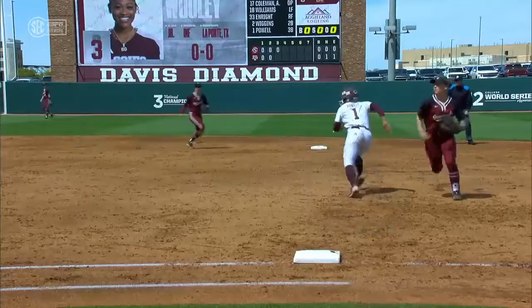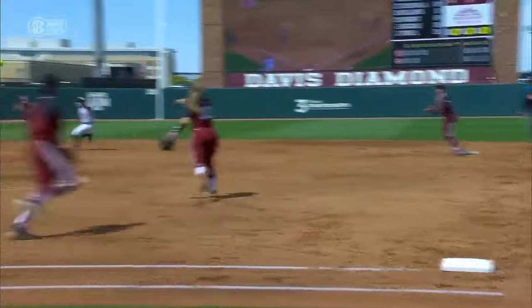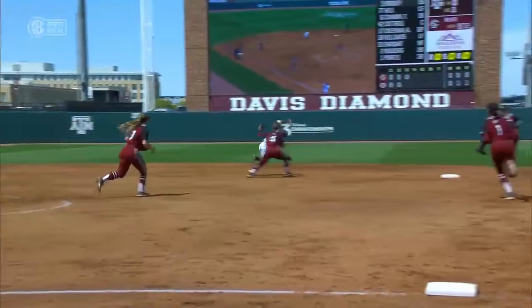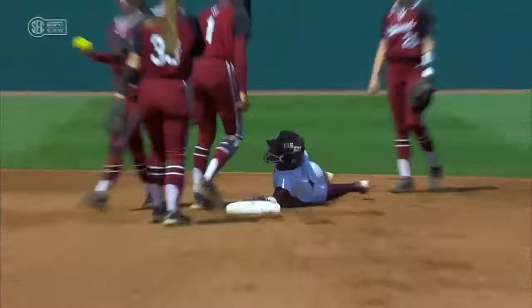Taking off hard from first base. Eyes on it the entire time. Look how hard she rounds second here. Decides to hold up right at the last minute. Gets into this rundown between second and third. A really good dive to try to avoid the tag there.